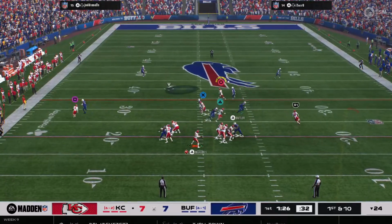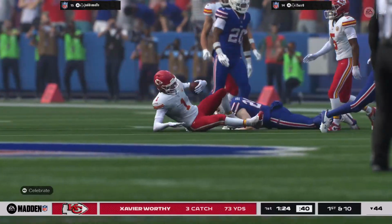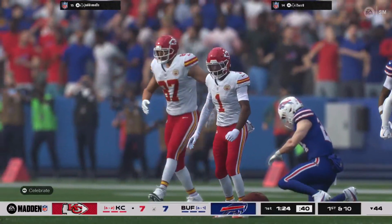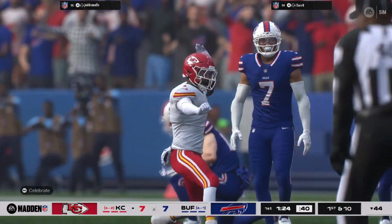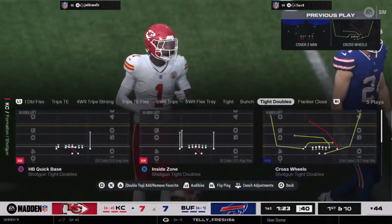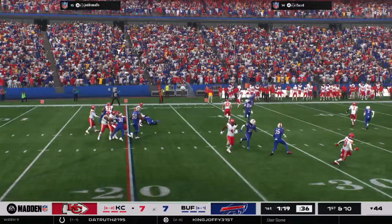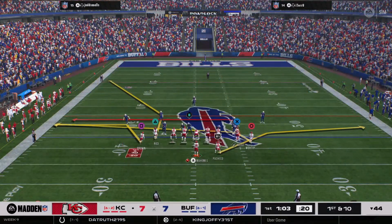First down throw, Mahomes. That's complete, left side to Worthy. They'll mark him down up at the 44-yard line. It's been a busy first quarter for him so far. His 3rd catch goes for a first down. First down, Kansas City.